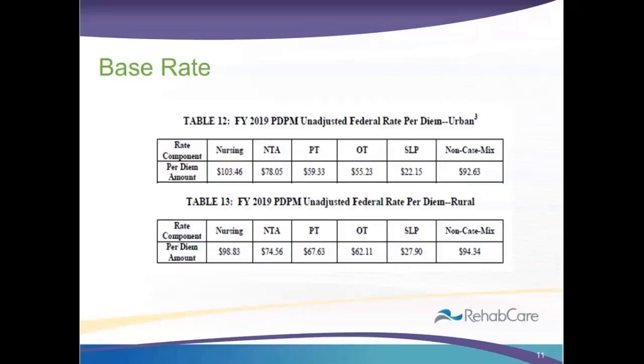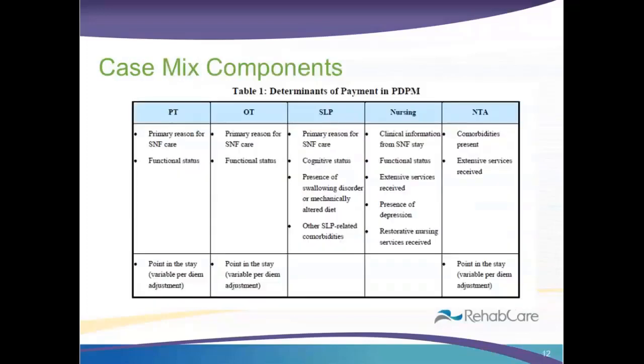Here are the case mix components for each of the areas that we talked about. So, for example, PT and OT have a primary reason for SNF care and a functional status that will impact payment for each of those categories. Speech has several areas that we will talk about. Nursing is going to be generally based on the RUGs, and then there are some comorbidities and services, extensive services, that impact the non-therapy ancillary.